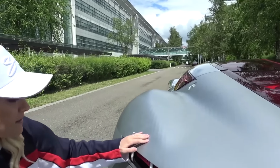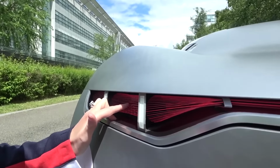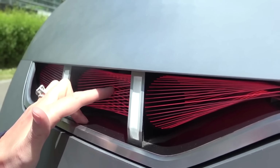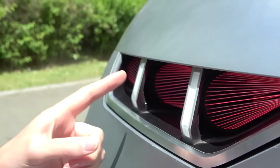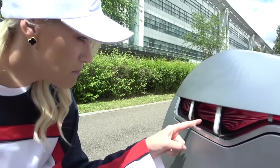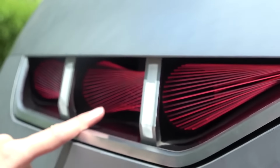These tail lights here, look how, first of all, this is a laser fiber light. You see how you can touch them? They're all little beams running through here. And then when you brake, watch what happens. They actually move. What? Did you see that? What?